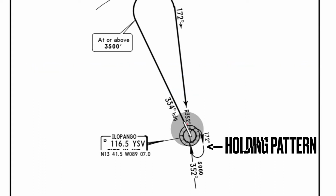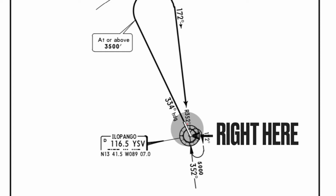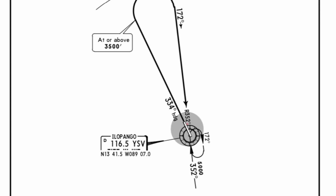And you see those little arrows over there? Well, that's the holding pattern that I was talking about before. So when you are vertically over the airport at 5,000 feet, you must perform that holding pattern. As you can see over there, the holding pattern is telling us that we have to fly in the heading 352 and 172 for 1 minute each.